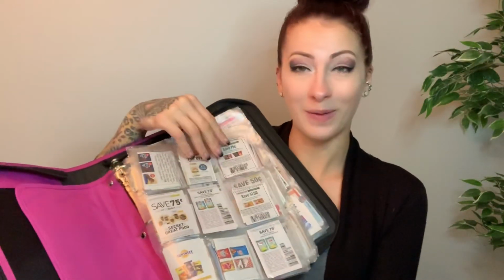Like I was saying, I buy 4 newspapers a week. These bad boys right here. This is my go-to ticket when it comes to couponing. And how do I store all my coupons? This bad boy right here. I've had this binder for almost 6 years now. This is my coupon Bible.